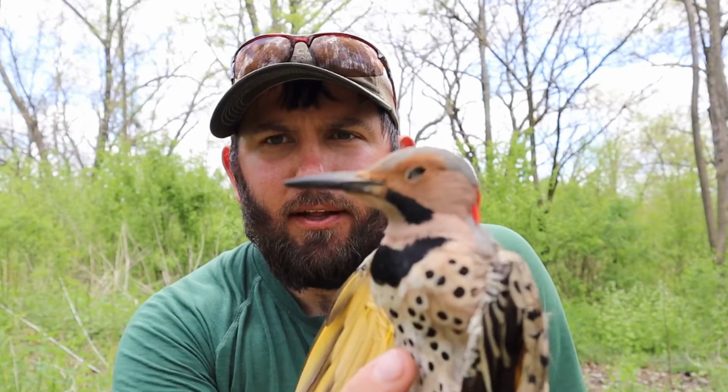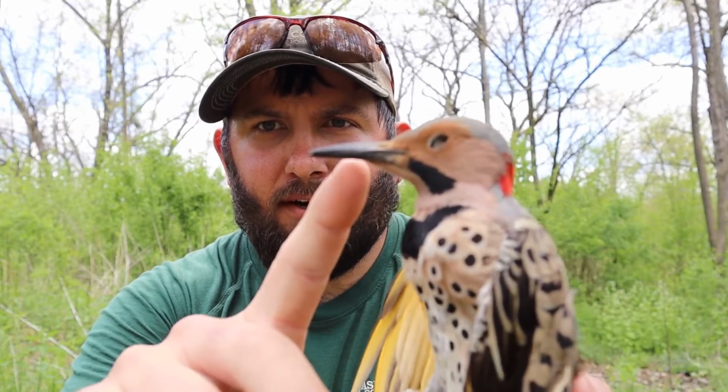Another different style of beak would be like this guy here. This is a northern flicker, and their beak is kind of like a pair of tweezers. So the northern flickers, compared to the other woodpeckers, these guys will usually feed on the ground. So if they find an ant or a beetle, they can use their beak and their sticky tongue. Their tongues actually have little barbs on the end that they can use to capture their prey.